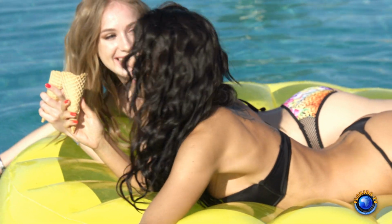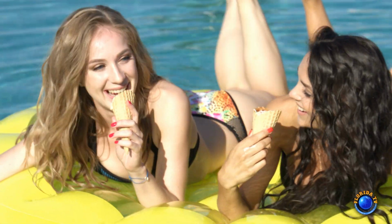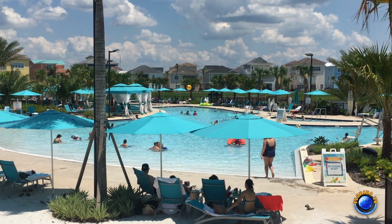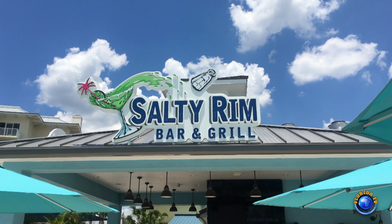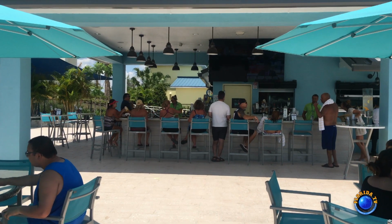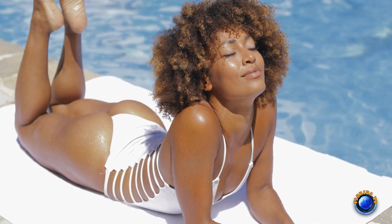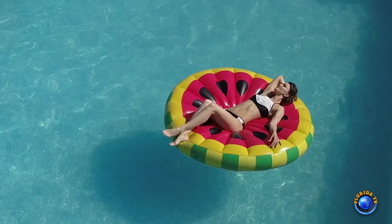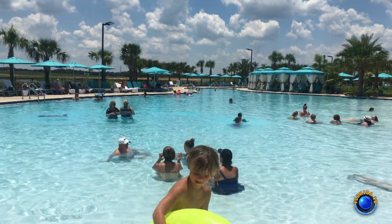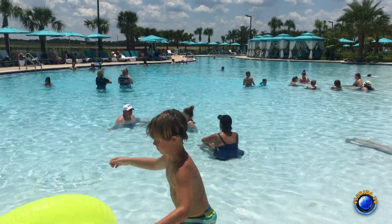Plenty of chairs to sit out. I go to a lot of resorts where there are just not enough chairs to lay out. I had no problem, at least the time I was there. Plenty of bar area to get drinks. Of course, there are waiters and waitresses walking throughout the pool area, so getting a drink, getting a boat drink, if you know what I'm saying, is not going to be a problem here at Margaritaville.